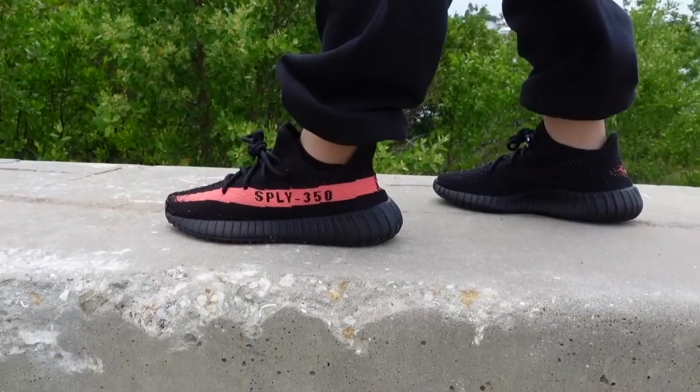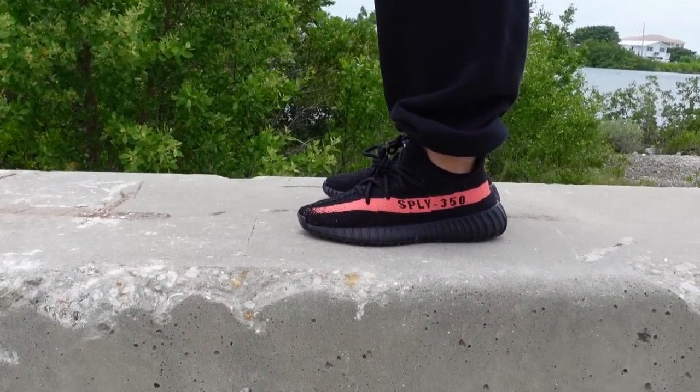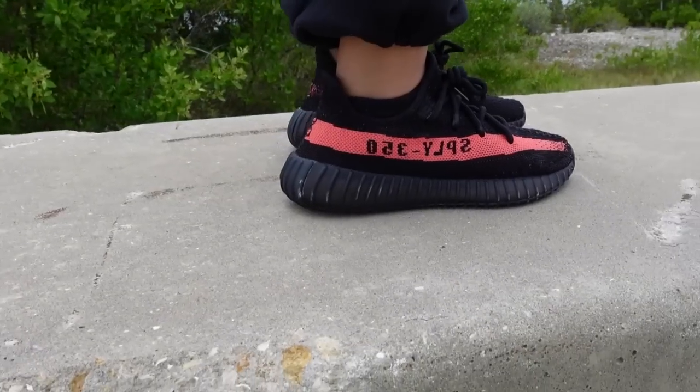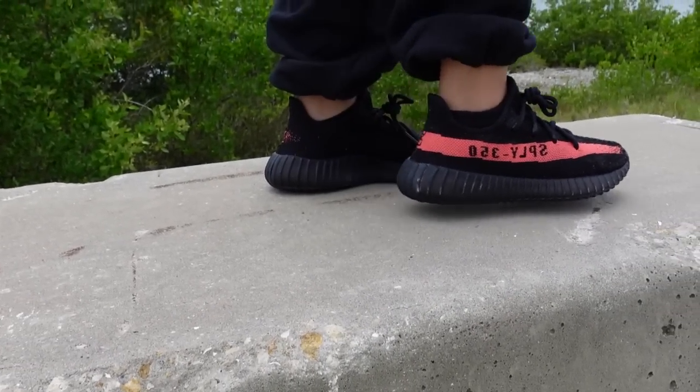So you may wonder why I copped the copper colorway out of the 3 that were available. Again, you had the olive and the red stripe. Well, simply, this was the cheapest color out of the pack. The red stripe most definitely had to be the most highly coveted.